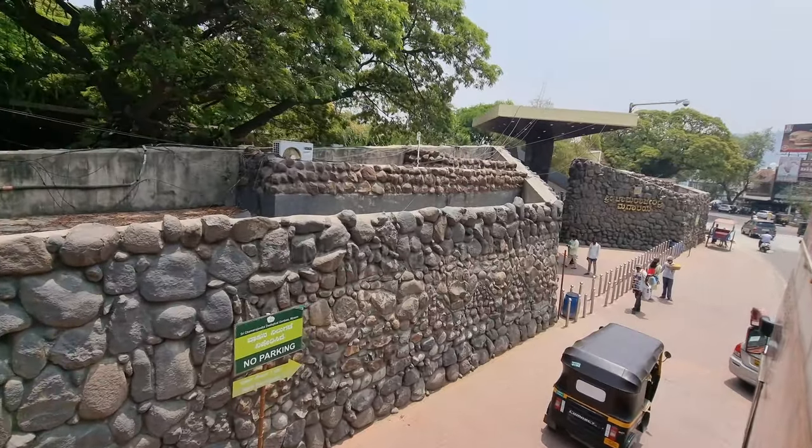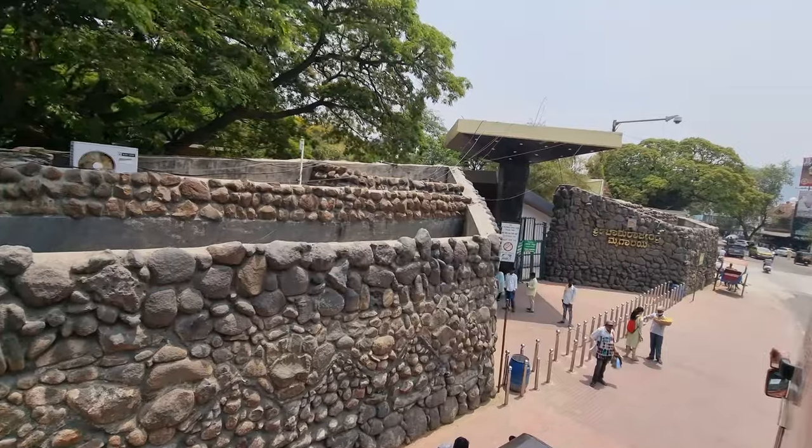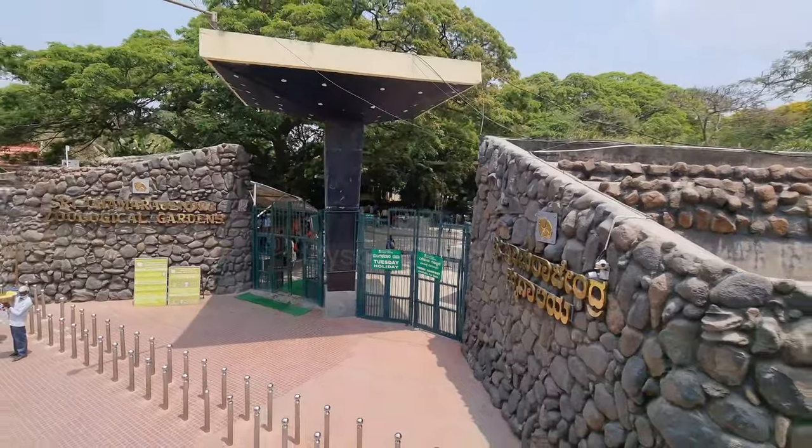Sri Chamarajendra Zoological Gardens, commonly known as the Mysore Zoo, was started in the year 1892. It covers 157 acres and has 168 species.